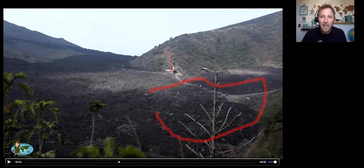But the volcano store used to be located higher, right around here. The lava flow from 2010 that was coming down, as you can see, would have burned this lava store up. So they actually had to move the shack over, and that's a cool fun fact for you about the lava store up on Pacaya.